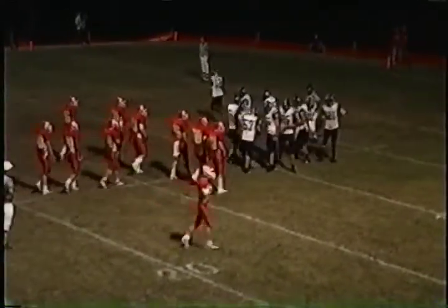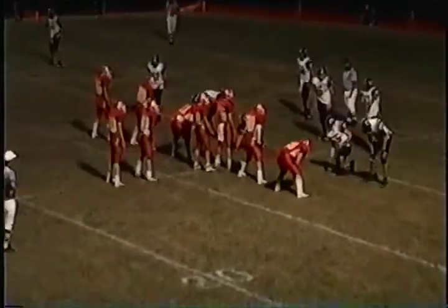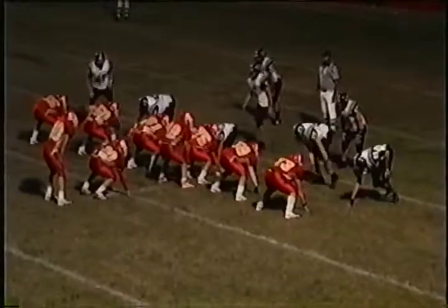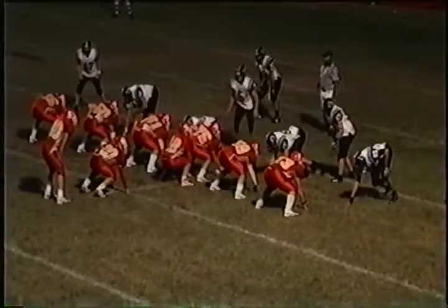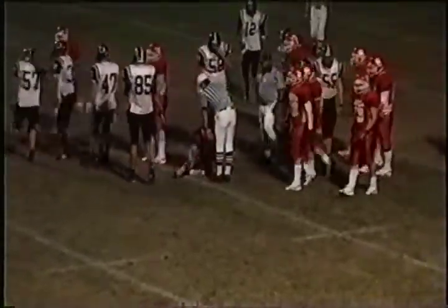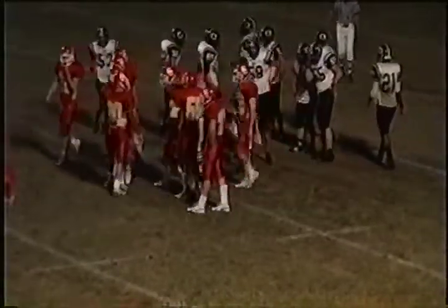About the 12, South Gallia needs to go to the 9 for the first down. It's third down and 3. Again here. And number 57, Andy Reed, brings down Wells back at about the 14-yard line.